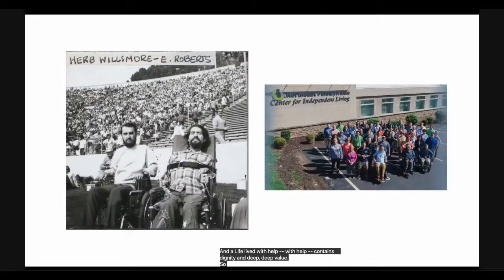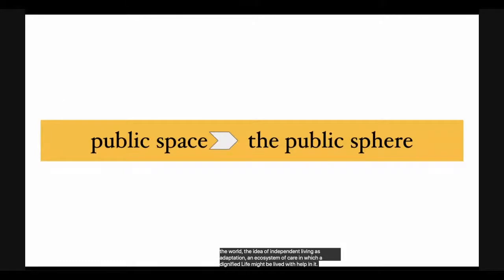And it's a long story, but the UC Berkeley group is what launched the first Center for Independent Living in the Bay Area, and then became the independent living movement, and has been replicated in these storefronts. You're looking on the right at the Northeastern Pennsylvania Center for Independent Living, which you can go to now. There's a bunch of folks in front of it in their parking lot. So it's been replicated in all 50 states and around the world. The idea of independent living as an adaptive state of self-determination, orchestrating an ecosystem of care by which a dignified life might be lived with help in it. And that's a powerful idea for all of us in rethinking our relationship to help.